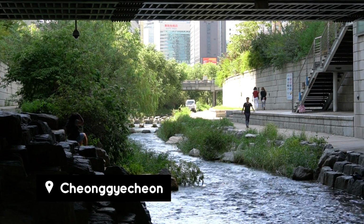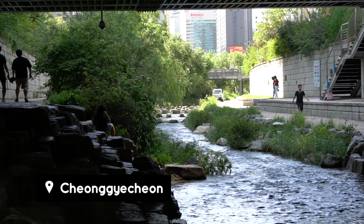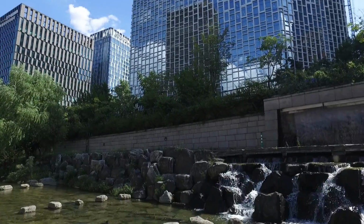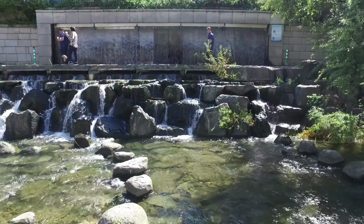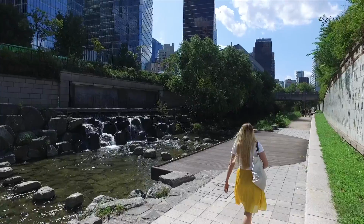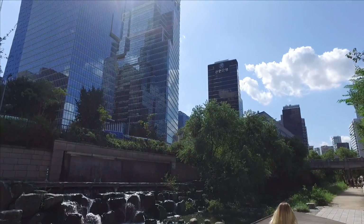A great way to experience a different side of Seoul and kind of escape all the hustle and bustle of big city life is to check out the Cheonggyecheon stream. Now, this 10.9 kilometer stream wraps its way through the heart of Seoul, and when you walk down into the area, you'll see there's plenty of spots to pull up a seat and have yourself a lovely picnic in the sun or shade. And Matt and I really loved wandering along this area, kind of jumping over stones and just experiencing something a little bit different in such a big built-up area.